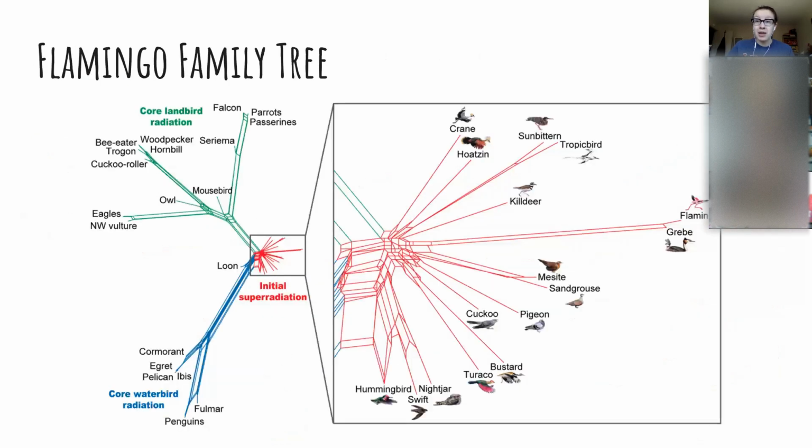And that's that the flamingo family tree is super weird. So there's a common ancestor kind of in the middle of all these lines, and there are different kinds of birds radiating out. And you can see here is a flamingo, and their closest relative is a grebe.